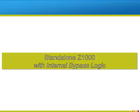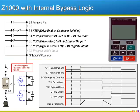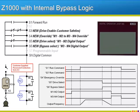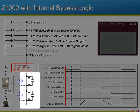Next, we will cover what the standalone Z1000 can do with its internal bypass style logic that will make those integrating the Z1000 into their own bypass package glad that they did. We will go over the standalone Z1000's internal bypass logic by using a timing diagram and showing the state of digital inputs, relay outputs, and the keypad. Note that we are using the Z1000's 2 amp capable relay outputs to switch power to independent contactor coils, which explains why the outputs are now rated up to 2 amps.